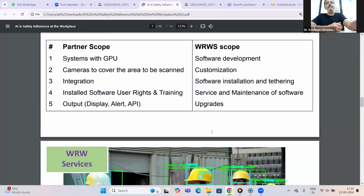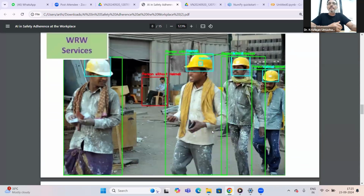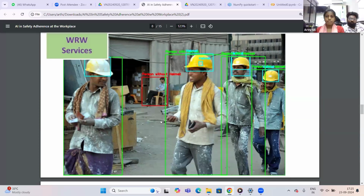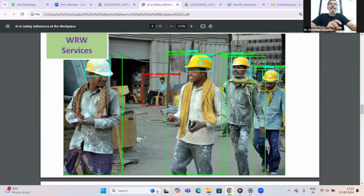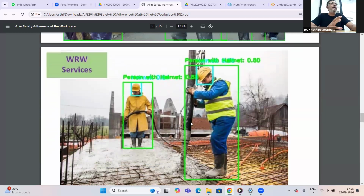Okay, so these things are visible. If you see this picture, where a person is supposed to wear all these PPE, and in the corner there is a security guard who is just sitting down. He doesn't have any kind of PPE. So the person without any PPE is marked in red, and the person with the PPEs is marked in green. And each of these equipments is highlighted. Like the helmet is highlighted, the shoe is highlighted. Like this, we can keep on highlighting.